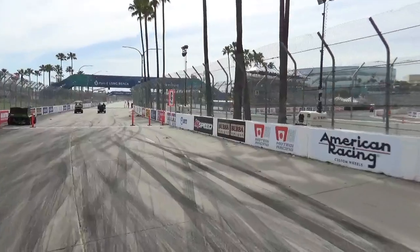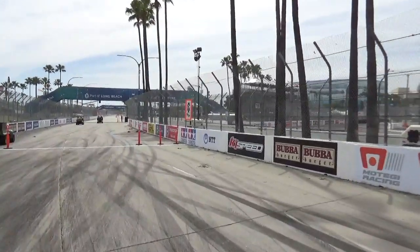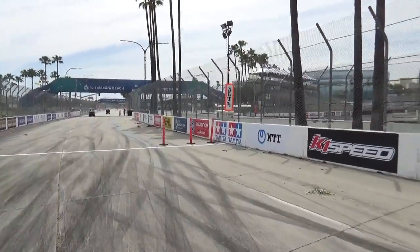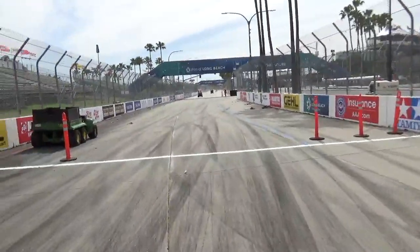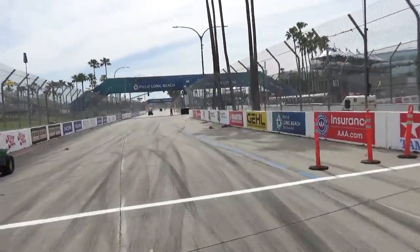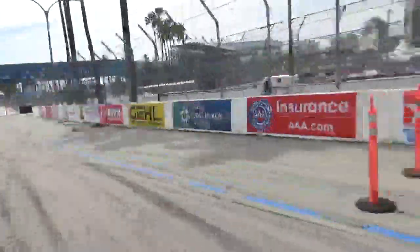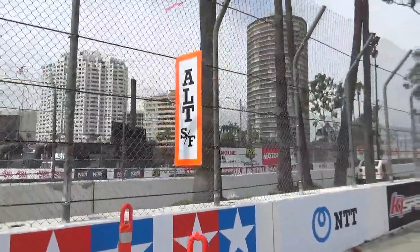Alt start-finish. This is where the timing line is for the IndyCar series. During the road and street course qualifying, they use an alternate timing line right before pit in so that they can have the teams bring the drivers in without having to worry about using an extra lap of fuel. See, it says Alt S/F right there.